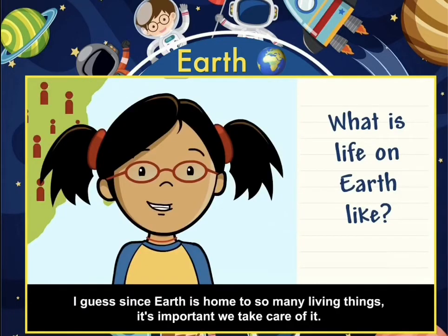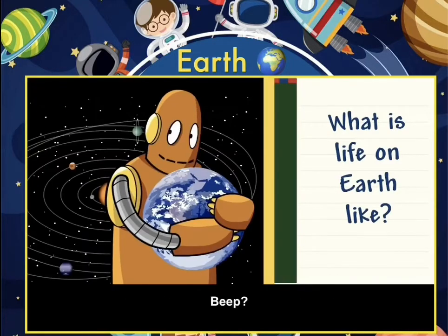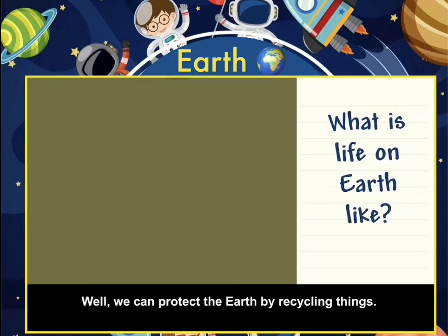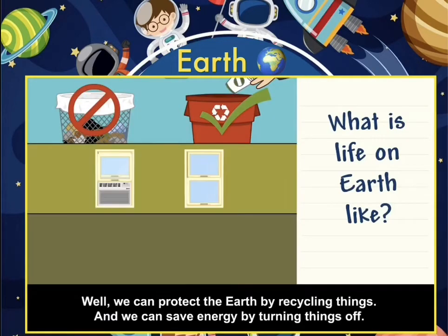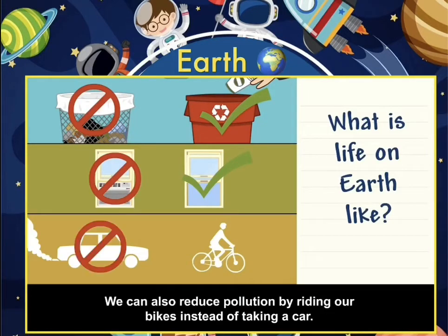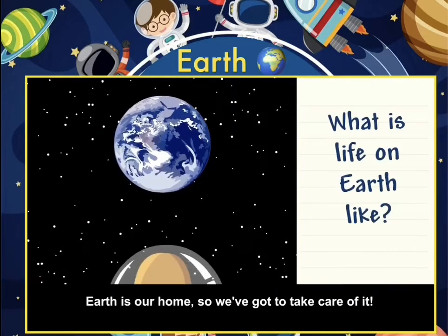I guess since Earth is home to so many living things, it's important we take care of it. Well, we can protect the Earth by recycling things. And we can save energy by turning things off. We can also reduce pollution by riding our bikes instead of taking a car. Earth is our home, so we've got to take care of it.